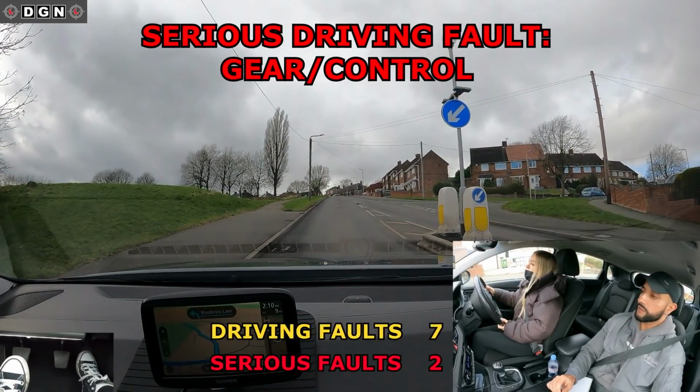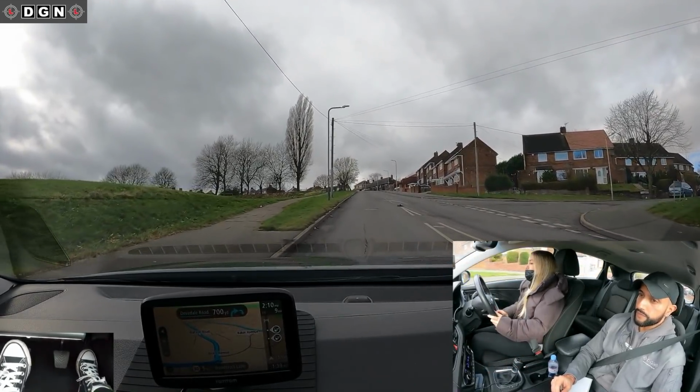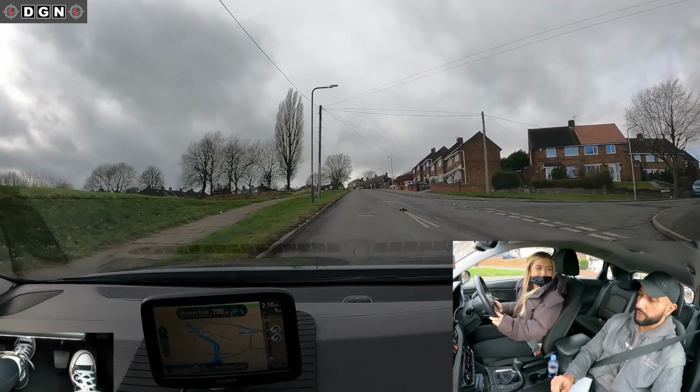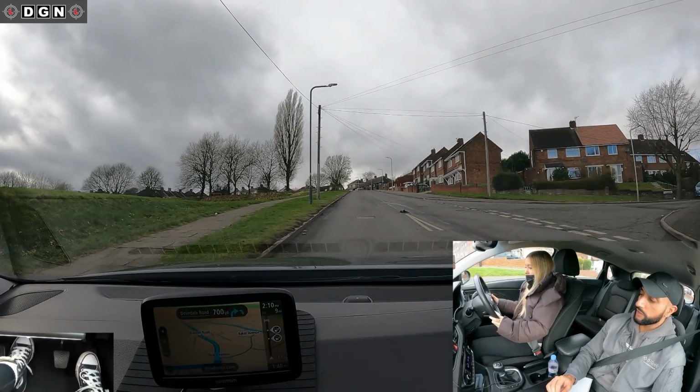When building up speed uphill, you should change gears later. Suzy selects second gear too early, so struggles to build up speed and stalls again. Again, I had to help her out. Right, do I start again? Select gear one for me. Select gear one, yeah? Yeah, the car's on this time, yeah. Okay, yep. And move off when you're ready.